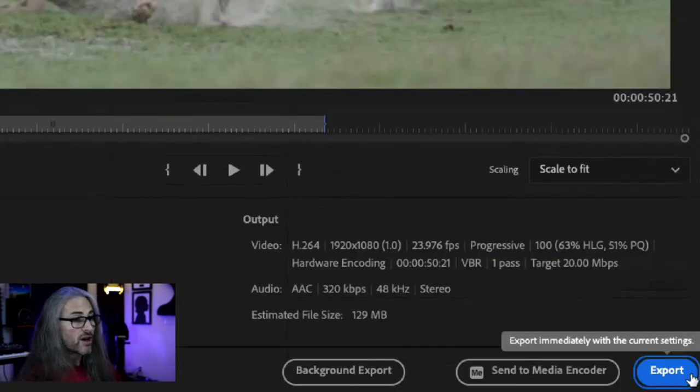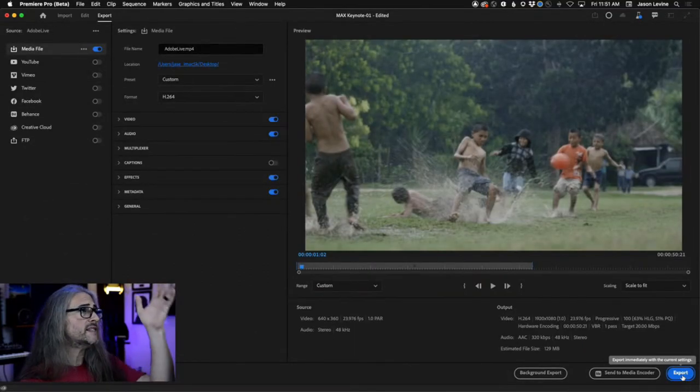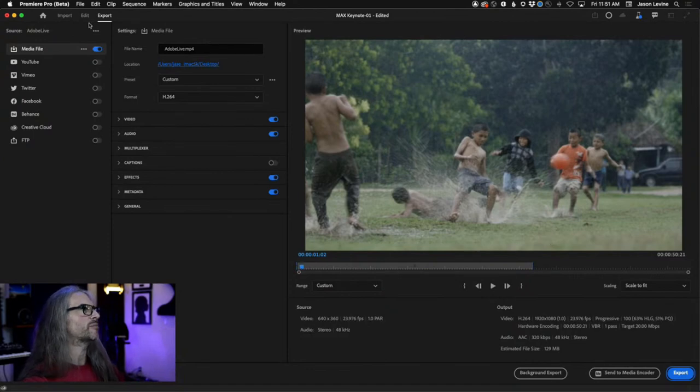And then of course you have the modal option here. So this is exactly like the current export button that you have in Premiere Pro. The only difference is you're in this dialogue here. But this is taking all of your resources to export this content quickly. So it's not a background option. You're using everything. You're not going to be able to do anything in Premiere while you're exporting, but it's throwing all of your system resources at it to get the fastest export possible.